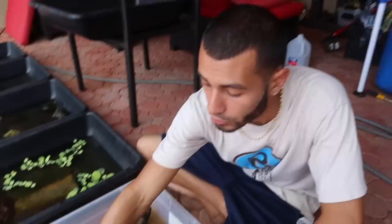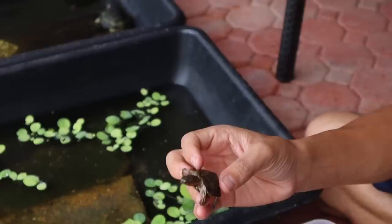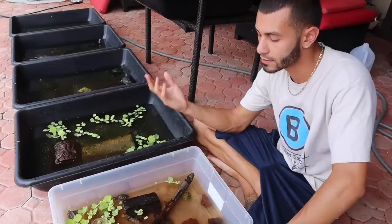But again, these are the turtles right here that I'll have available as well on July 6th. And look at them. Colorful, colorful little turtles right there. These guys right now are eating all different types of greens. They're eating mealworms, and they're eating a little bit of aquatic turtle pellets as well, because again, they eat all different types of proteins and foods because they are everything.